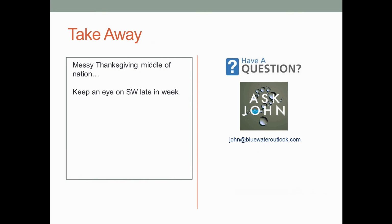So your takeaway points from today's briefing. It looks like a messy Thanksgiving for the middle part of the nation, and let's keep an eye on the Southwest later this week. I'll be keeping you updated on that, because that could be a very significant system.